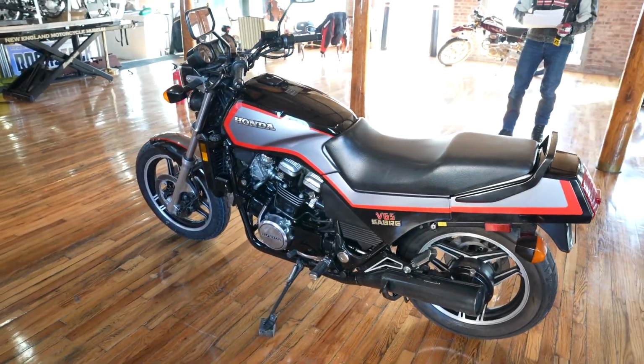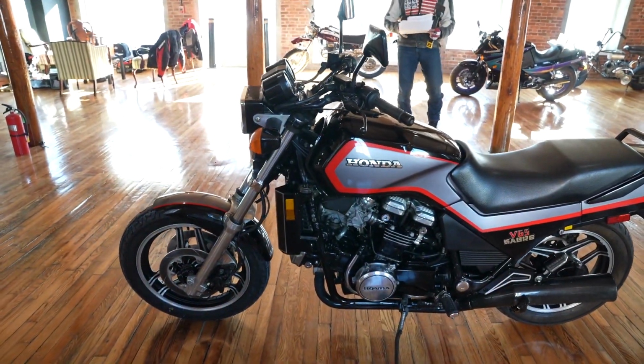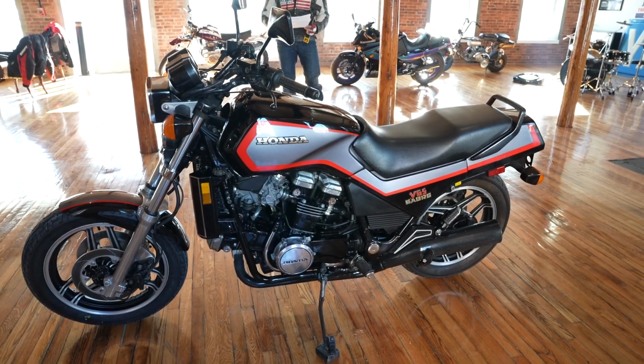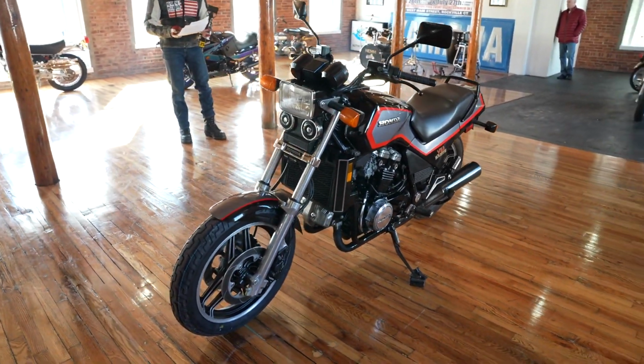The 65 that the motor was referring to is a displacement. Metrically, it packed 1,098 cc's. So I was off a little bit, 1,098 cc's. The Sabre is a high-tech performance machine that broke the mold. Not a cruiser, not a standard or a sport bike. The Sabre had a style all its own.